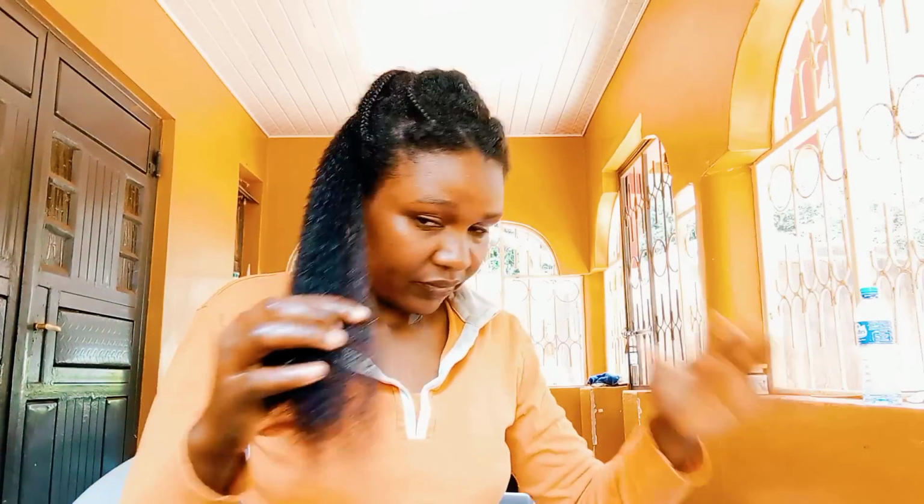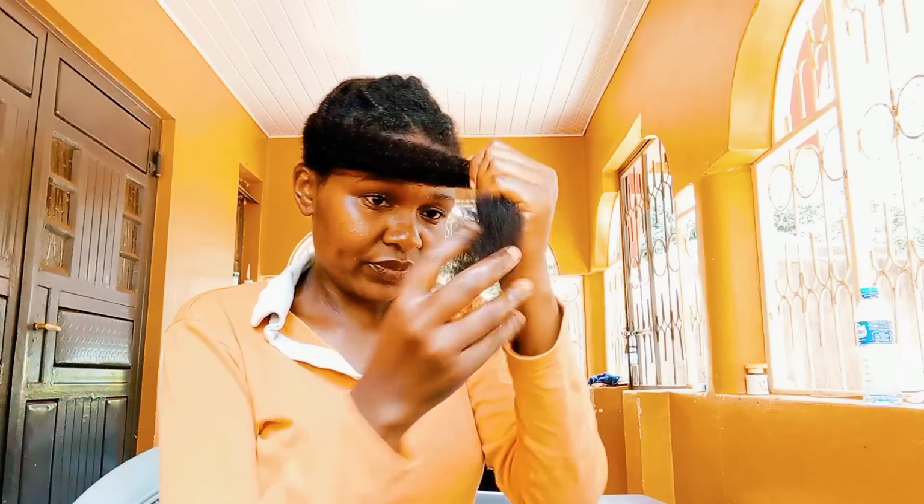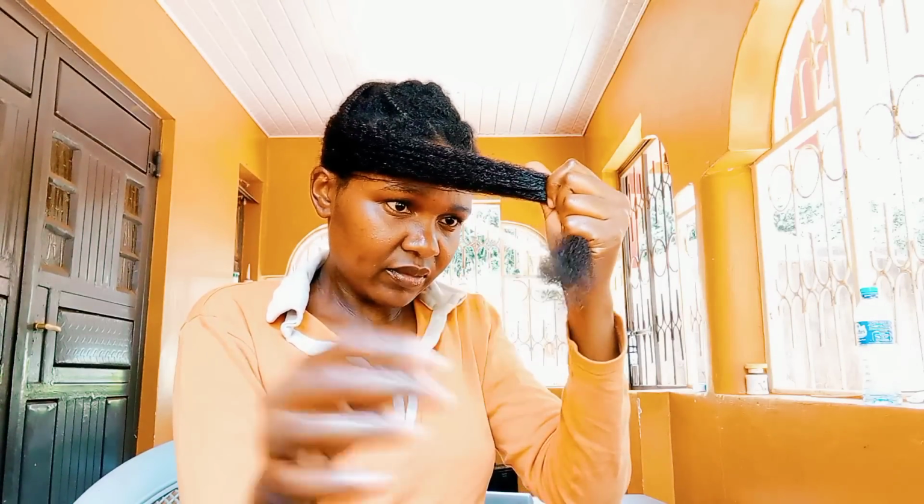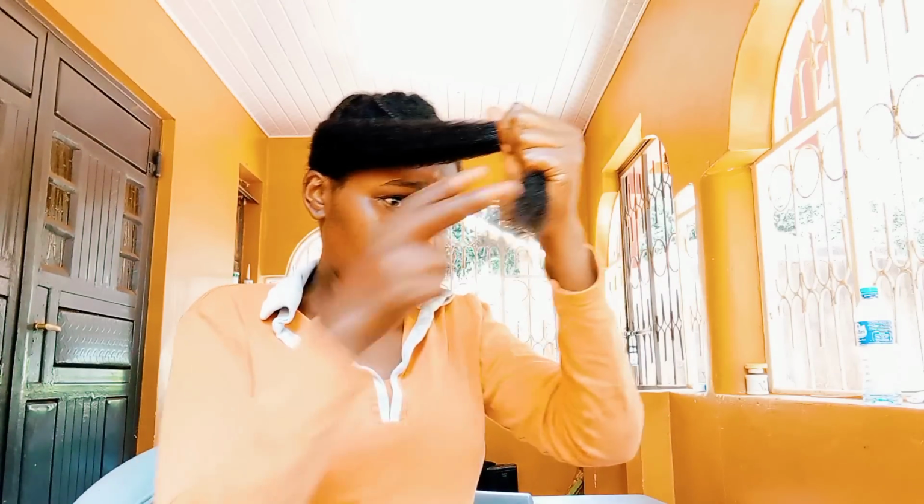Tip number 3, moisturize your natural hair. It's very essential to moisturize your natural hair whenever it feels dry. Moisturize your hair regularly because moisturizing helps in retaining its length and also in preventing breakage. Always pay special attention to moisturizing the ends of your natural hair, as they are more prone to breakage when dry. So note that moisture is very key.